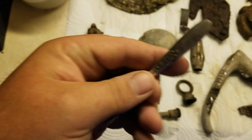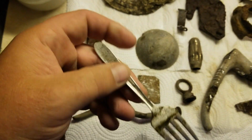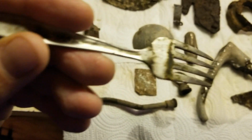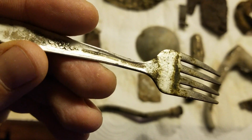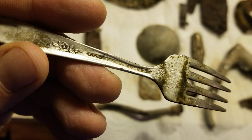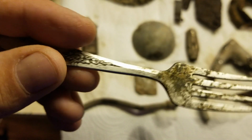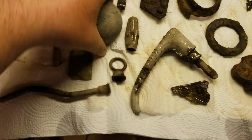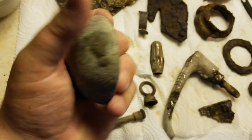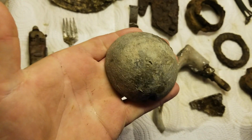This was another cool find. This little kid's fork is a very neat old fork. Yeah, it says Tudor Plate, Oneida. Yep, Community, and it's got the cool flowers on it. Giant piece of lead. I'm guessing that's part of maybe an old decoy anchor. I'm not sure.